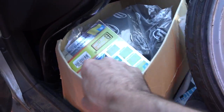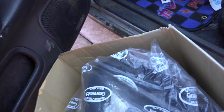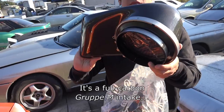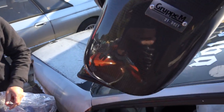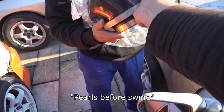Now, here's something else I want to show you that I've had this entire time and never used. Group M, full carbon. Does this fit the Skyline? Anything? For three people. So I've had this for this whole time and never used it. So I might use that in the next one.